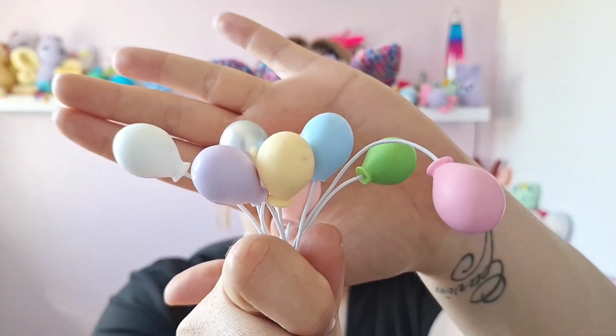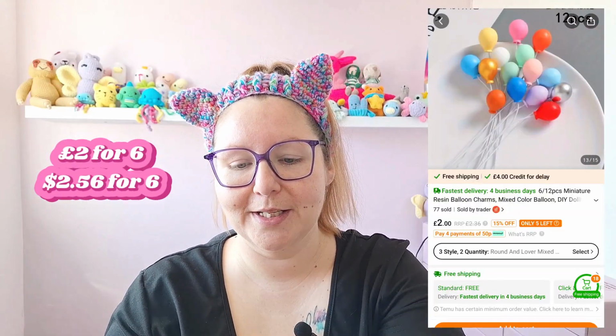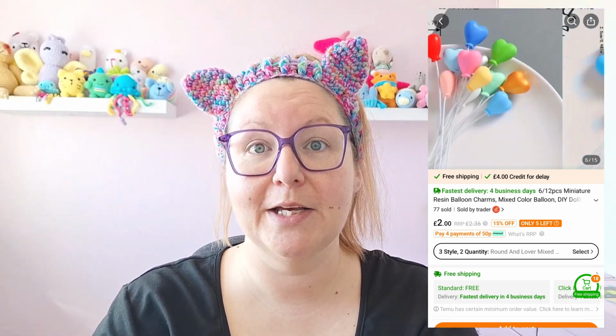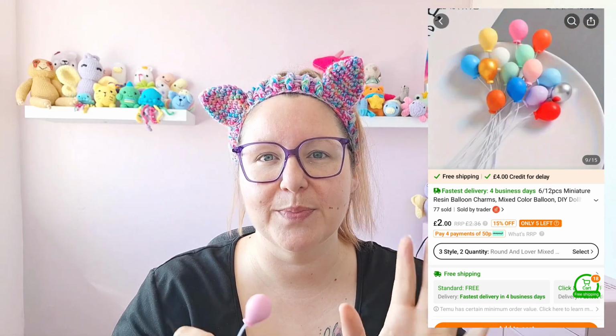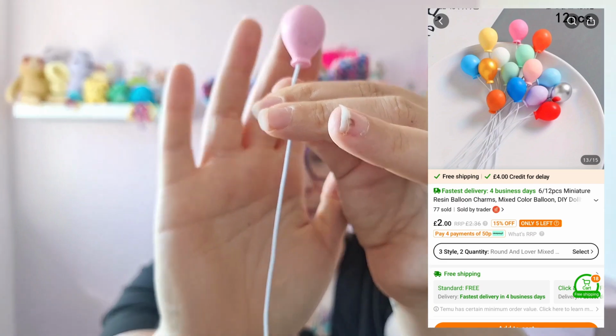And the first prop that I bought were these adorable balloons. Can we just have a look at how cute they are? The reason that I bought these balloons is because I want to make a couple of amigurumis for spring and I want them to have their own little props. They are really weighty. They are made out of, I don't know, a resin or a plastic or something like that. They have a really long stem to them so that you can cut it to your desired height.